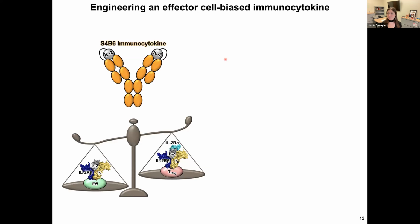So the first thing that we wanted to do, with an eye towards translation, turning this stable, stoichiometrically balanced molecule into a potential drug, was to turn it into an anti-human IL-2 antibody. The S4B6 antibody is against mouse IL-2, but does not cross-react strongly with human IL-2. So instead, we use the 602 immunocytokine, which was also discovered by Onur Boyman, as an analog of the mouse anti-mouse IL-2 S4B6 antibody, and acts through a similar mechanism.